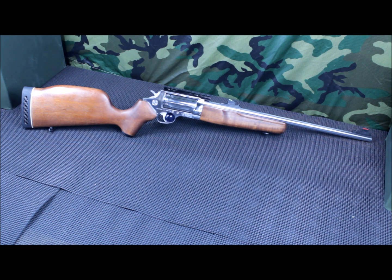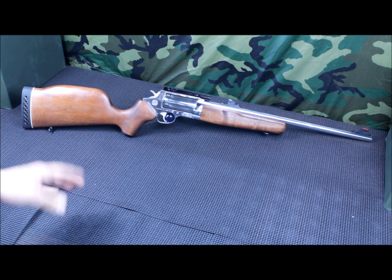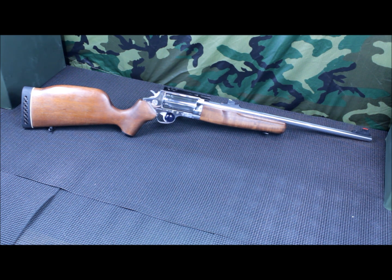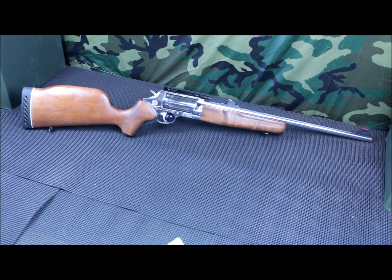I bought it and at first it just felt really good. It's nickel plated finish, and it's got a hardwood Monte Carlo stock and foregrip on it. It's got the rail and fiber optic sights on it. This is chambered in 410 and 45 Long Colt. It'll accept 2.5 and 3-inch shells. You can get it now in a smooth or fully rifled barrel.